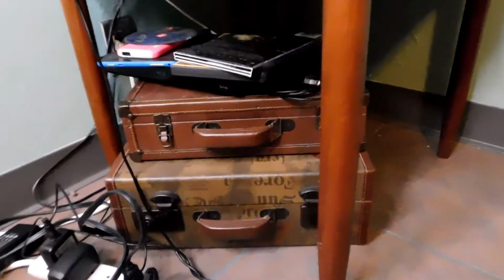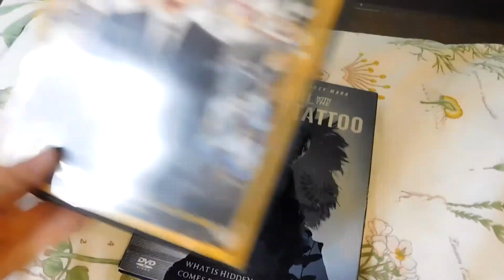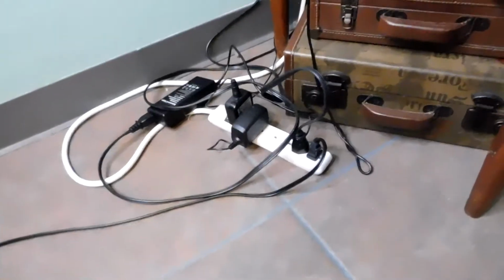I really don't like how the walls are green in here. Like, why did they pick this color? I don't understand why this green color. Meh. Over here is just like a mess. Look at all those cords down there. My god, people would be cringing right now, I'm sure. Here are some random DVDs that I forgot to put away. We got The Girl with the Dragon Tattoo, The Wolf of Wall Street, both great movies. Highly recommend both of those. Those cords, my god. Look away from those.